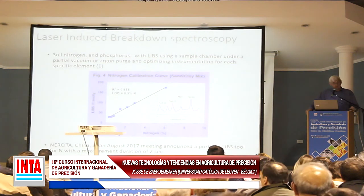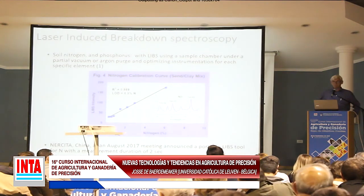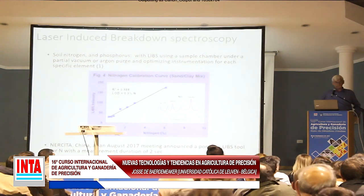Of course, this could change the game quite completely, because if it's portable and takes 2 seconds, it's not directly online yet, but it's very close, and we can do many more measurements for spatially variable soils.